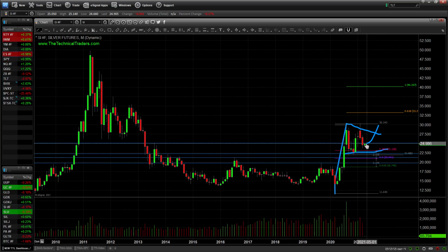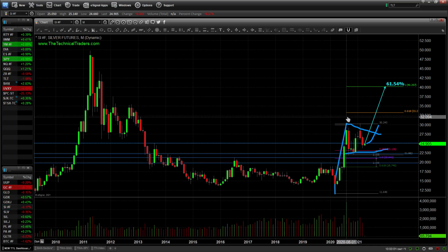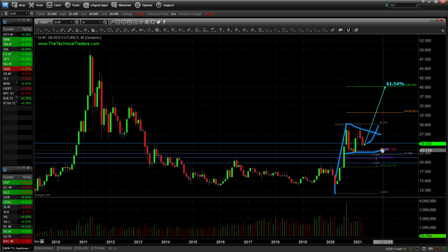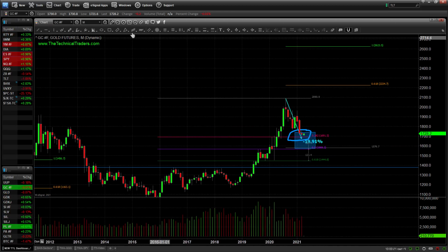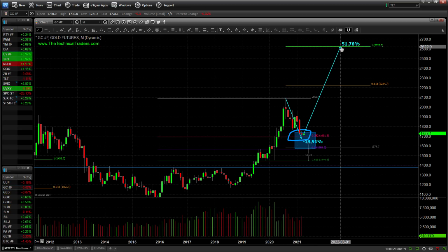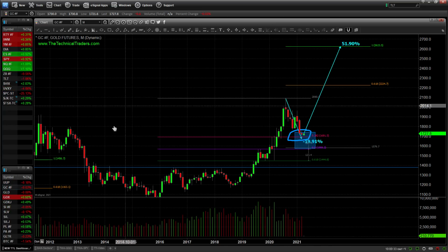If you look at silver in terms of percentage wise from where we are today, silver's got around a 60% gain to the upside based on this chart pattern. Again, I think this could take 1 or 2 years to mature out. This is the monthly chart, so every 12 bars is 1 year. If we take a look over at the gold chart, just so you can get an idea for percentage gain, gold has a percentage gain potential of roughly 50%. So silver's 60, gold is 50.